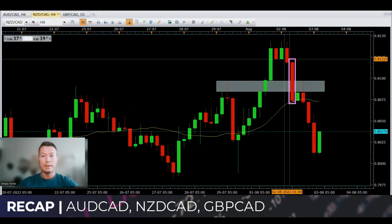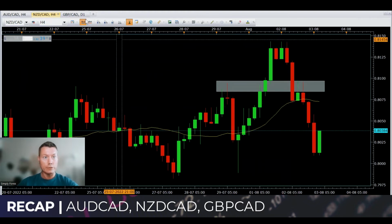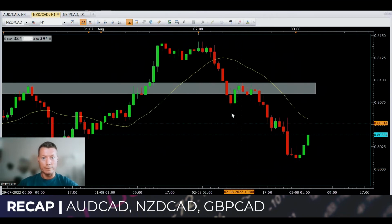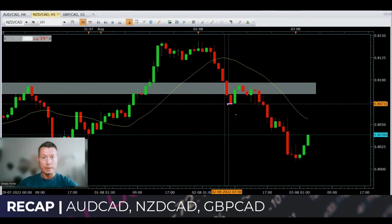Go and seek medical attention. Because I cannot buy into this H4 candle. It does not get much more bearish than this candle. So because of this H4 candle, which finished here, I'm just not willing to get into this trade. H1 structure had broken down. H4 candle is super bearish. And then price came tumbling down again.